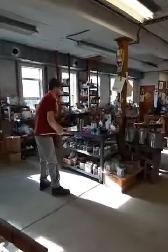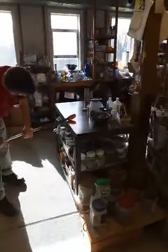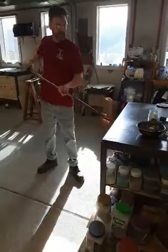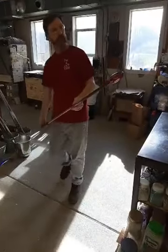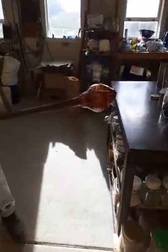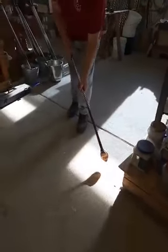Todd will be marvering this out a little bit to get the shape, a little more twist to it. And then to chill the bottom so that when he blows, the bottom doesn't get too thin. And you can see how that bubble is inflating inside there, and the tip is still conical shaped. That's because of the cooling he did.